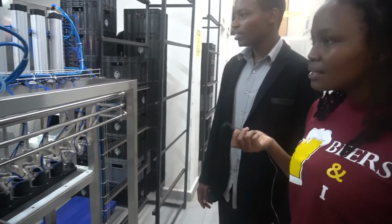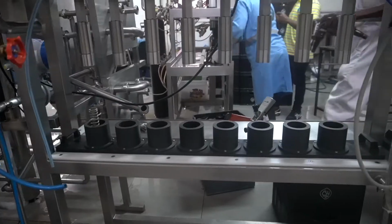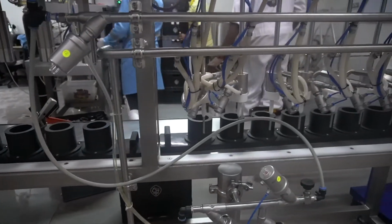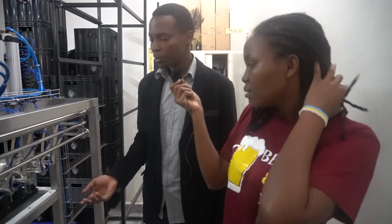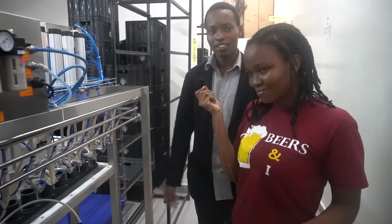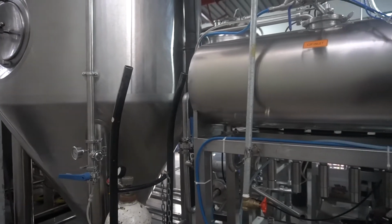This is a bottling line. We have an 8 filler and we have a 4 filler. Currently the 8 filler is not yet working, so we are using the 4 filler. Basically it's easy peasy. You just fill it over here and then you cap over there. You pump beer to this tank, and this tank is pressurized.